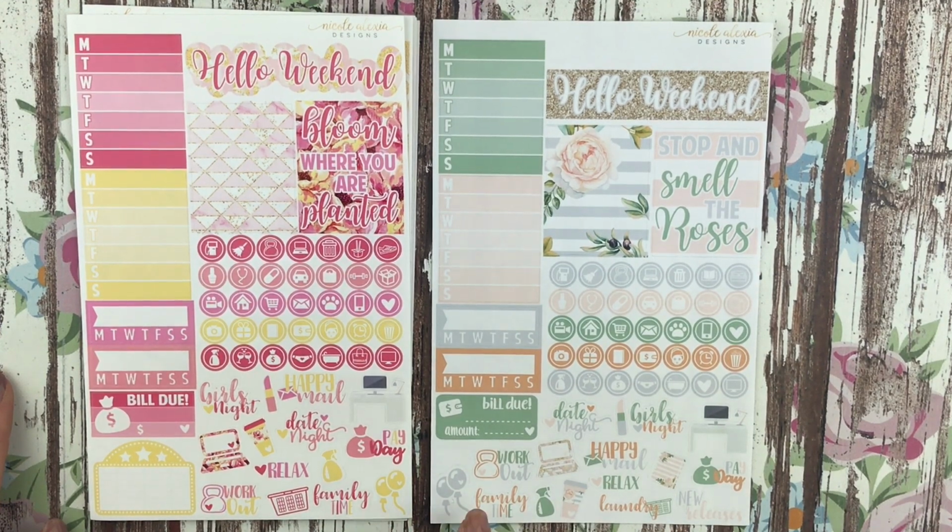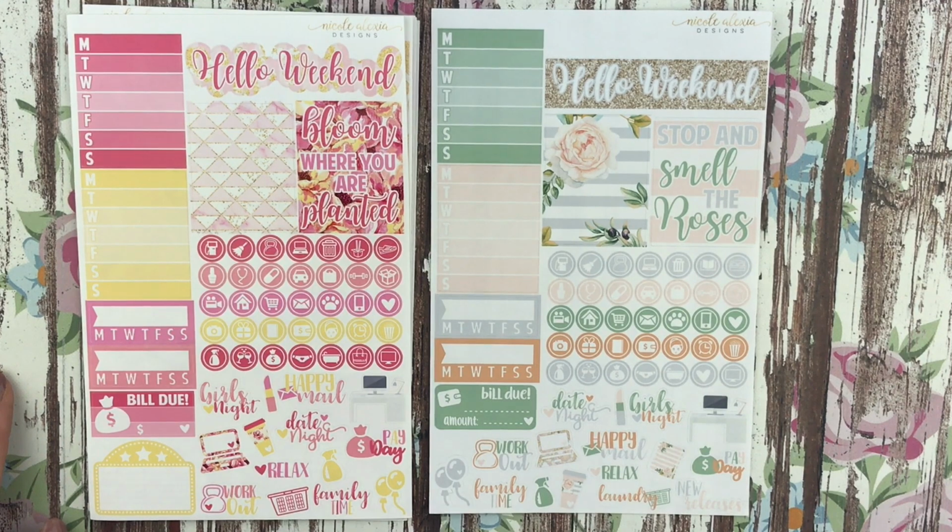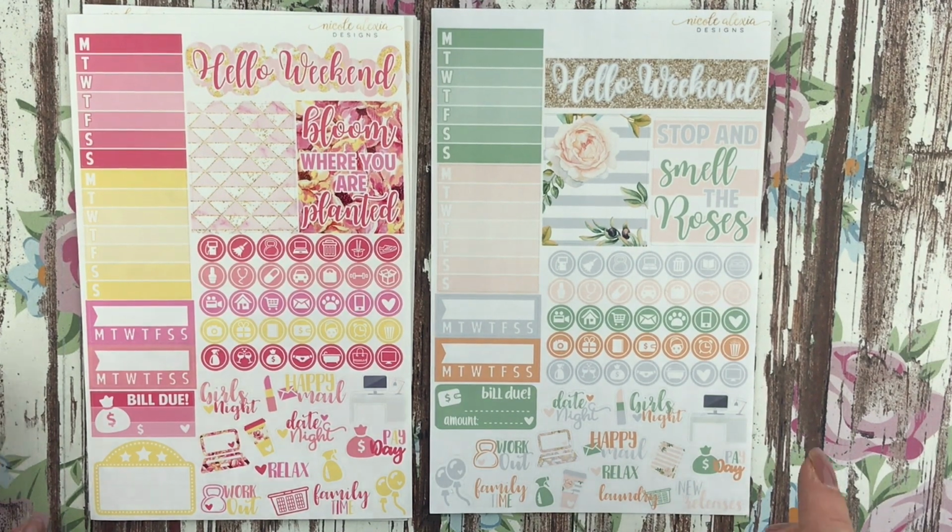So the balloons are still here. Your workout is still here, the spray bottle, the coffee cup, the laptop, Happy Mail. Laundry, I got rid of the word laundry and instead we just have the basket now. The new release sticker I went ahead and took off. I wasn't a huge fan of that. I need something to put behind it. I don't like that it's just script, so we got rid of that one.